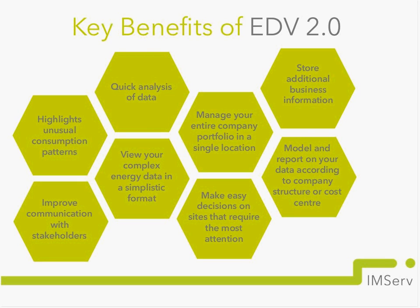EV gives you the flexibility to model and report on your data according to your company's structure or cost centre, and it highlights unusual consumption patterns within your portfolio. It enables you to store additional business information, including asset details and regional management information, improving communication with stakeholders, ensuring total buy-in and accountability. So whether it's simple fiscal metering or sub-metering, you view your usage in one simple platform and down to granulated data to create a highly visual picture of when, where, what in a time-efficient, low-input way.